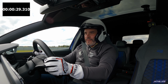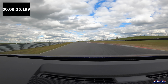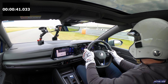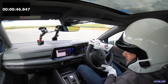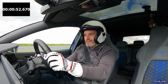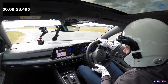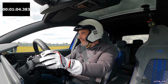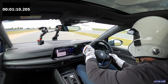Better again into here, off the brake gradually, use the power to balance the car. So much better. Get the front in, feed the power. Lovely. I mean, I feel like I'm doing 10 miles an hour more coming into here, so I need to get on the brakes a bit earlier here. Oh, yes, so much better.